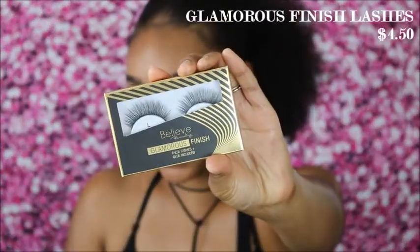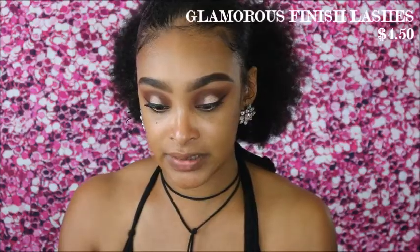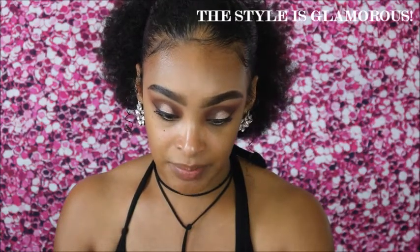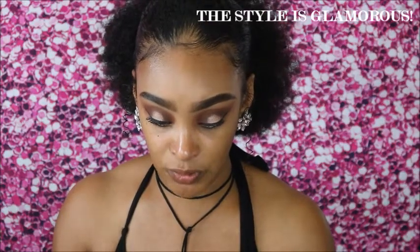One thing that they do have that I was so shocked to see are false lashes. They're called the Believe Beauty Glamorous Finish Lashes. I don't know if there's a style or not, but I know that they had different types. These were the most dramatic that I could see, and they're really long and wispy, as you can see. It also does include lash glue, so we're gonna use the lash glue that's in here also.